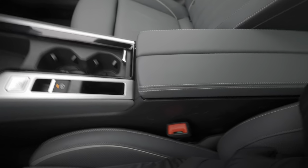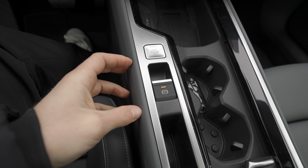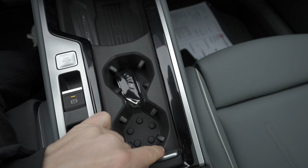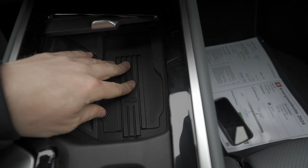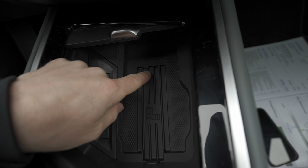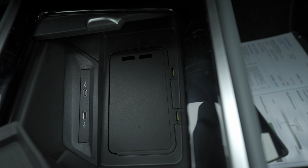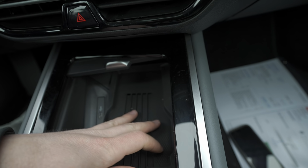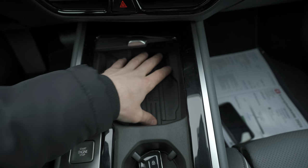And then a little bit forward, you have also this nice, I should say here is the same leather quality. Then you have electronic handbrake, start stop engine button, two cup holders. You can also close those like that. Quite good quality. Here you have rubber. I like that it's rubber, two USB-C ports, and under this is ventilated so that your wireless charging does not get hot. You see, this is the vents. So when you put your phone there to charge, it won't get warm. So that's super nice. So wireless charging with ventilation.